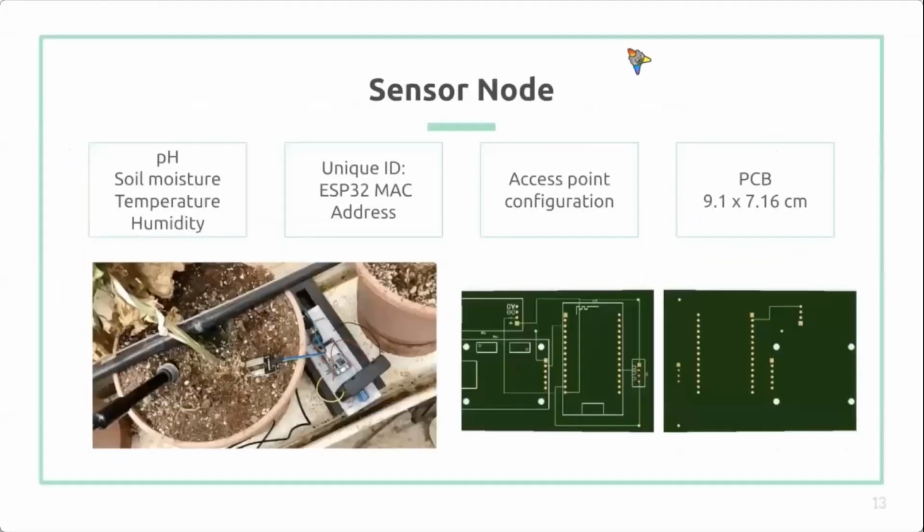So what is a sensor node? A sensor node is a block consisting of an ESP32 that takes readings from three sensors, which are the DHT11, which measures temperature and humidity. Another sensor is the soil moisture sensor, and finally the pH sensor. We collectively take these four main readings after each interval that the user chooses. The picture on the left demonstrates how the sensor block is put together and how the pH and soil moisture sensors are put inside the soil.